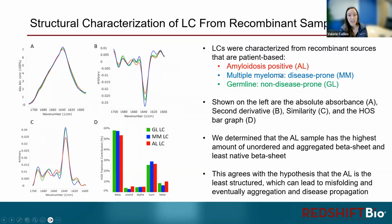Taking a deeper look into the data, though, we'll find in A, this is the absolute absorbance spectrum, B is the second derivative, C is the similarity plot, and D is the quantitated higher order structure bar graph. So clearly these samples have a major peak around 1640 wave numbers, which is known for natively folded beta sheet formation. Importantly, the AL sample has a much smaller peak at 1640, and we can see that quantitatively in that higher order structure bar graph, where the beta sheet for AL is much less than the other two samples.